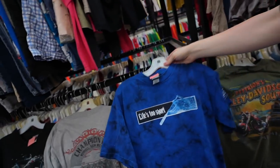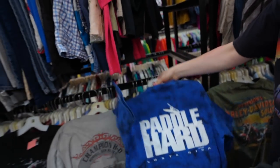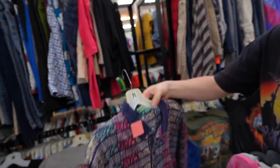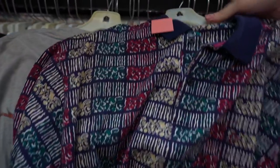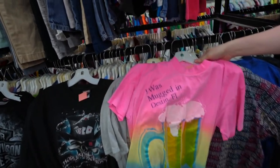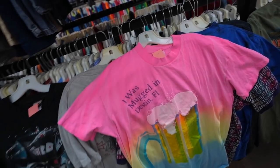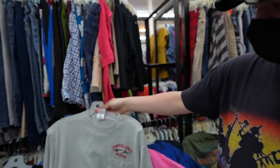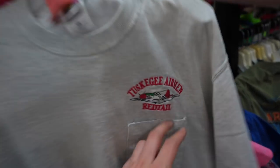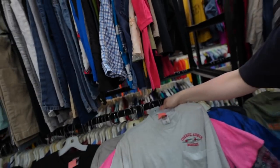Yeah, you know, life's too short. Paddle hard. So paddle hard. Oh, that corporal punishment? Costa Rica. Let's go. We got this nice little polo here. Oh, yeah. With all the designs in there. Then we got, I was mugged in Destin, Florida. Oh, let's go. That thing is frothy. And we got that Tuskegee Airman. That is sick. Is that embroidered? Yeah. Cutting no corners. The Red Tails.